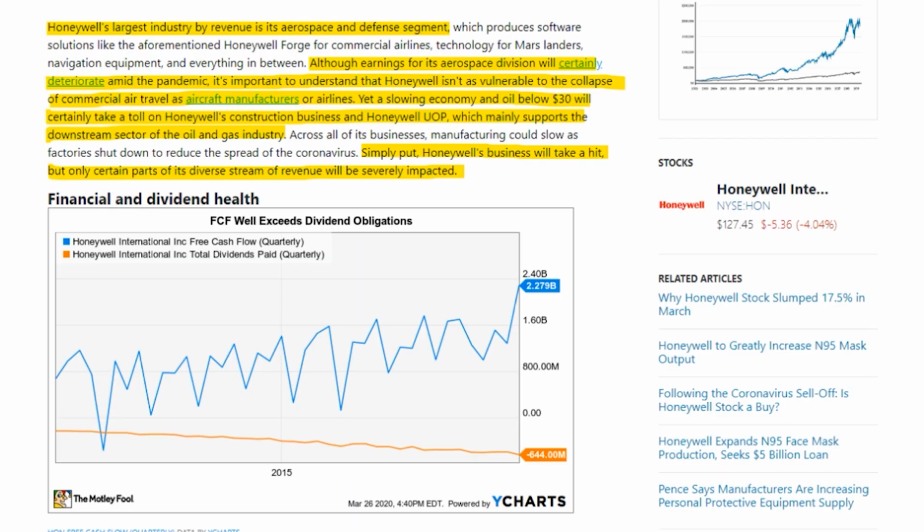This article was interesting, discussing Honeywell, which we basically just discussed. They are an industrial giant with the majority of their revenue derived through the aerospace and defense segment. They do say, although earnings for its aerospace division will certainly deteriorate amid the pandemic, it's important to understand that Honeywell isn't as vulnerable to the collapse of commercial air travel as aircraft manufacturers or airlines. Yet a slowing economy and oil below $30 will certainly take a toll on Honeywell's construction business and Honeywell UOP, which mainly supports the downstream sector of the oil and gas industry.